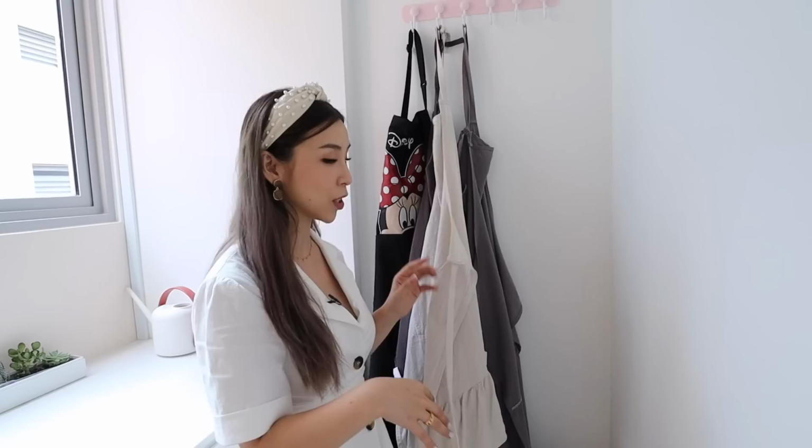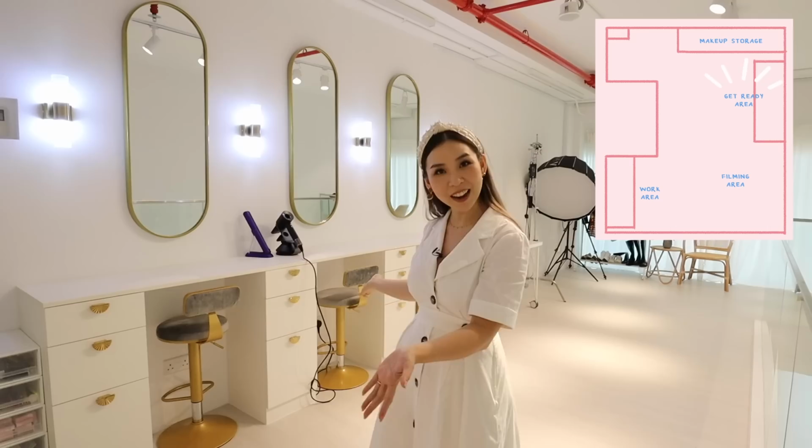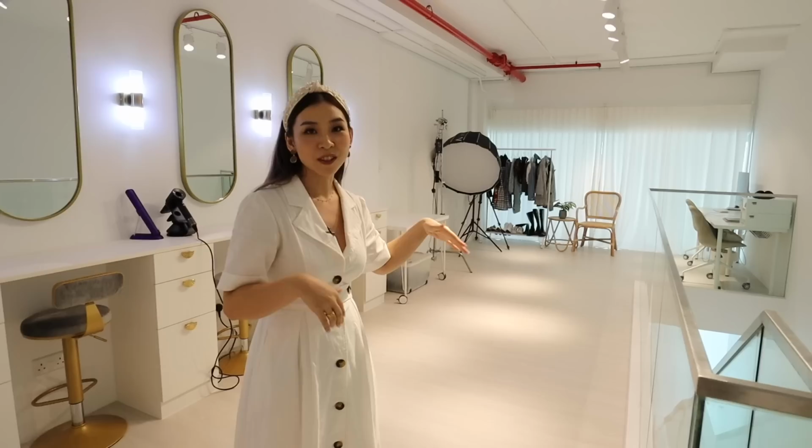I'm usually here if I am not filming or editing. This is where I hang out most of the time, but let's go upstairs. Okay, there's quite a lot of steps, so this is my exercise. All right, so this is upstairs, and this is, I guess, the makeup area and where I film my videos, my fashion hauls, and my little mini office, my station where I edit and do emails and work.